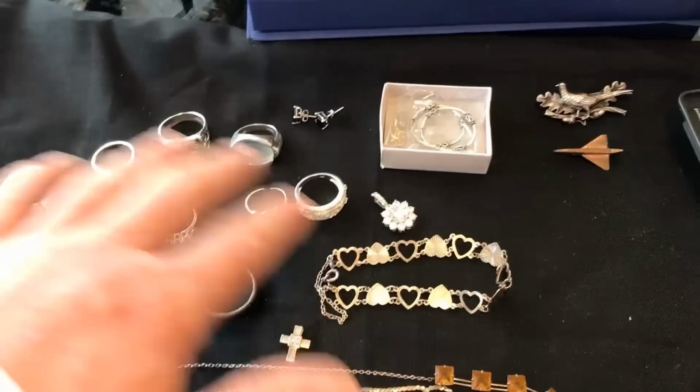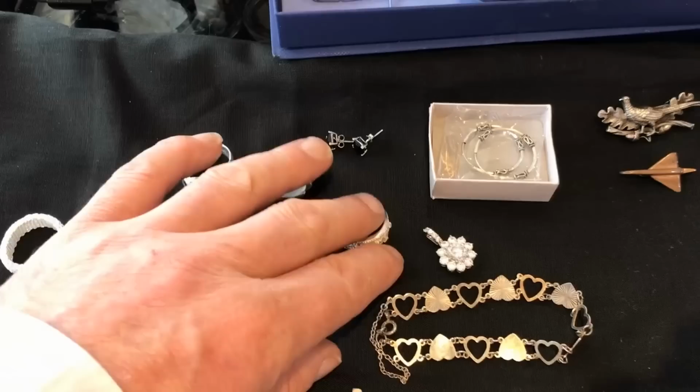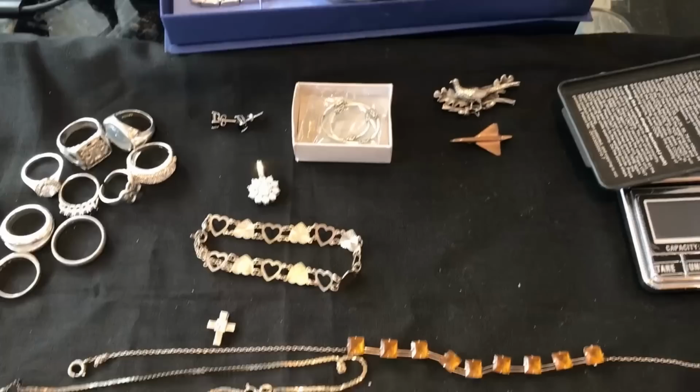So, 1, 2, 3. There's 11 rings. Let's say it's £150 in rings. And the 70 is 220. Fiver, tenner, 240, 250, 260, 270, 280, 290. Let's say it's about £290 there.